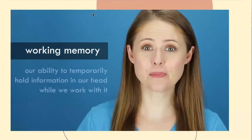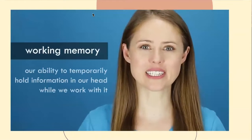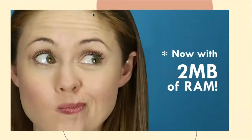Another executive function is working memory. That's our ability to temporarily hold information in our head so we can work with it. Like, look at a recipe and then remember the steps while we cook. It's our brain's version of RAM. Everyone has a limited capacity of working memory, but it's often more limited in those with ADHD, which is one reason we might blurt out an answer before we forget it, or ask you to repeat what you just said.